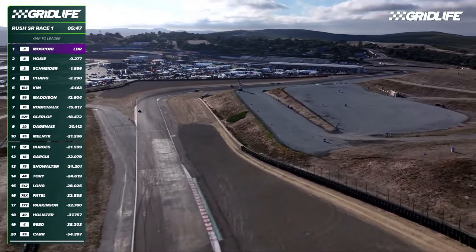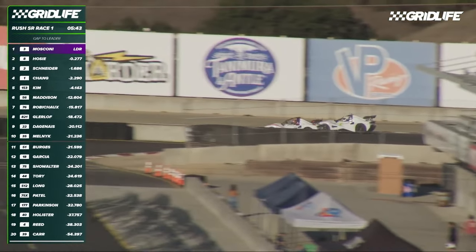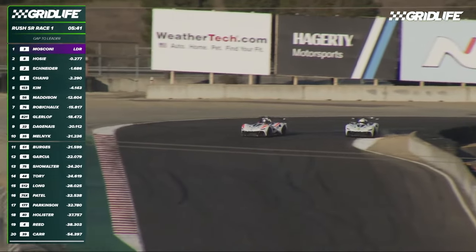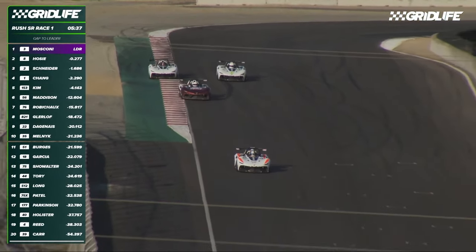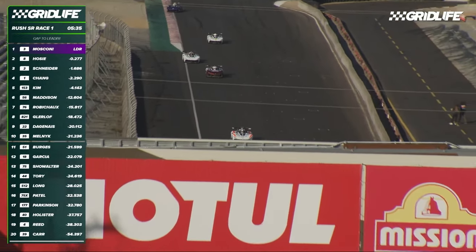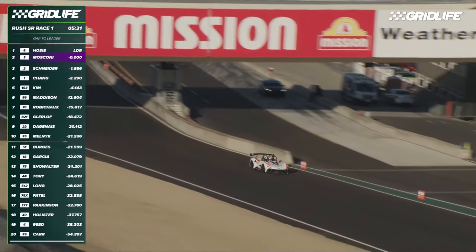And Hosey got a great run through 10, dives to the inside. Here goes Hosey up the inside at 11. Can he hang on there? Crossover spin for Moscone. The leader's around at turn 11. He'll get back underway, back to first gear, punch that sequential shifter back into motion, but he will lose three spots first to fourth just like that.